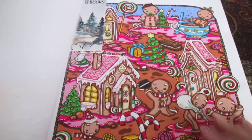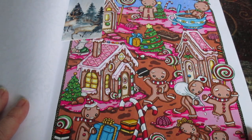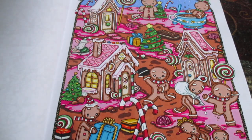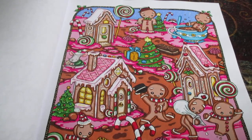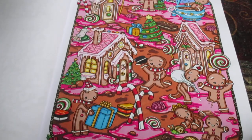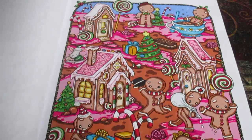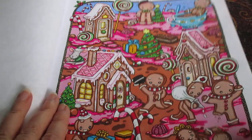Right, I have 2 done in this one, and I started the Christmassy ones. I am part of the collab that Peggy Pens is doing, so I'll show you my page that I haven't coloured, obviously, but that I will be doing. But I started off with, although they're quite big ones, I just had to do these gingerbread houses and men and whatnot. I just love it, and I've done it all pink icing with a chocolate lake, and it was so much fun to do. And yet again, markers and acrylic markers.